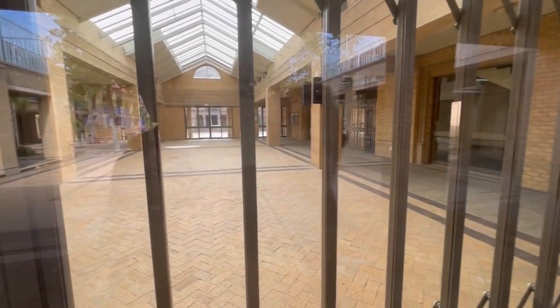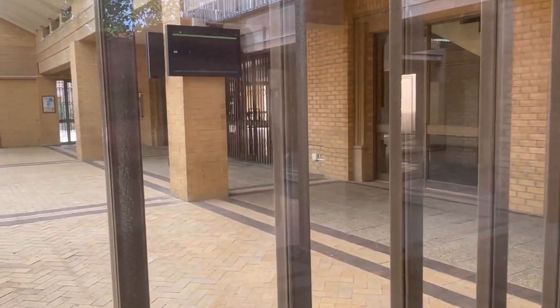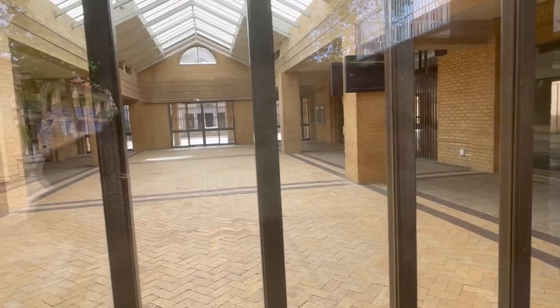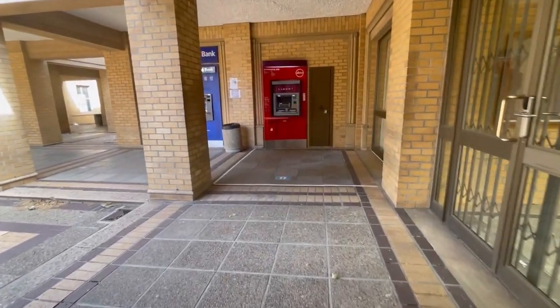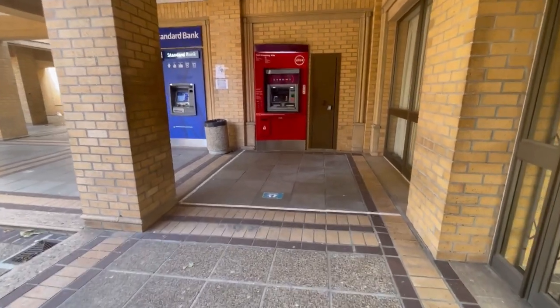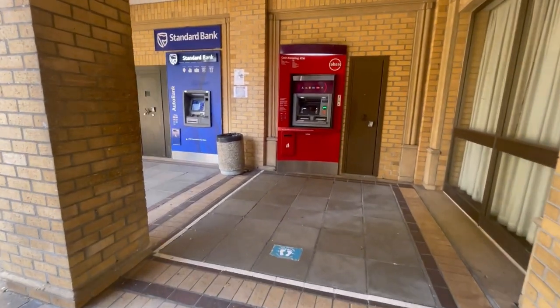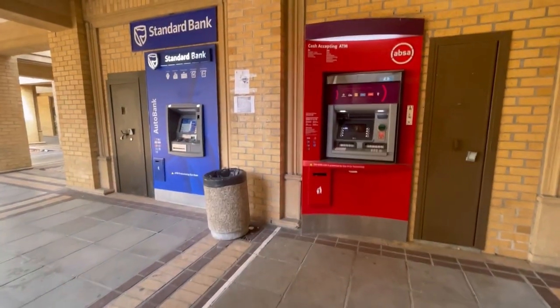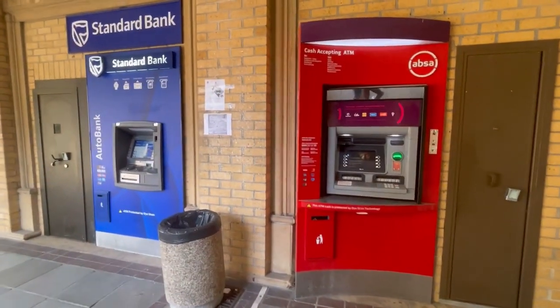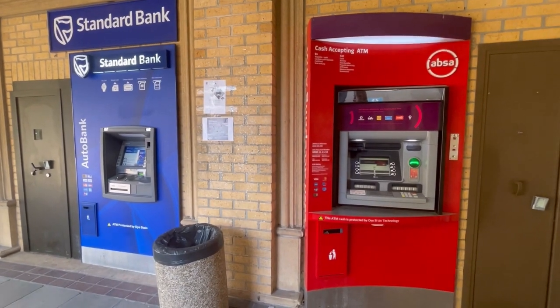And guys, this is opposite the administration center or administration room. Next to the auditorium, we have the ATMs, as you guys can see. They didn't accommodate everyone, and I don't know why they don't have Capitec, because most students use Capitec. But personally, I'm safe because we have Standard over here. You get what I'm saying?